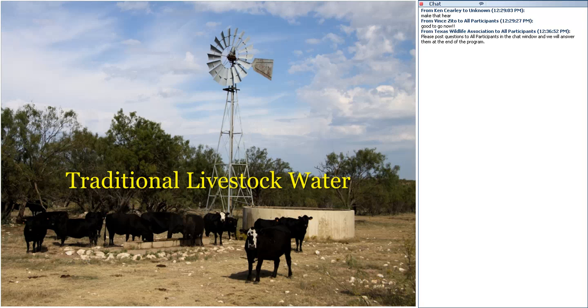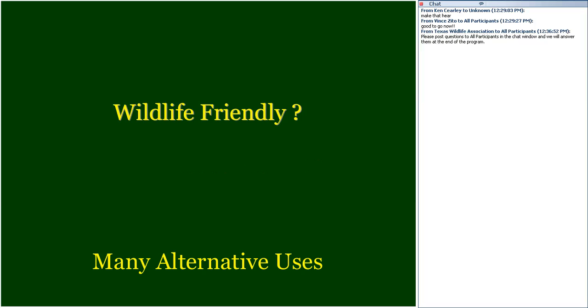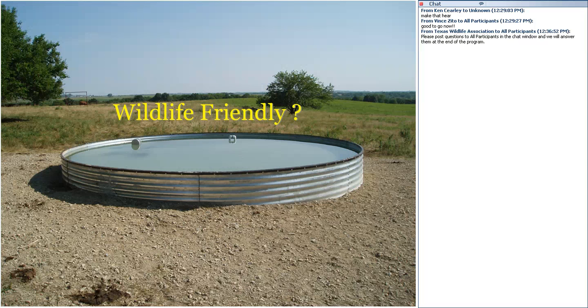For sure, traditional livestock water development has played a really important role in the expansion of wildlife in Texas. Literally hundreds of thousands of artificial water developments have been put in all across Texas, and there can be no doubt that these have been extremely important for wildlife over the last 100 years. And these livestock water developments have many alternative uses, and one of which for sure is wildlife. The question we would want to ask ourselves is, are these livestock water developments wildlife friendly?